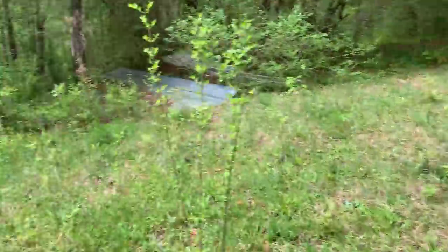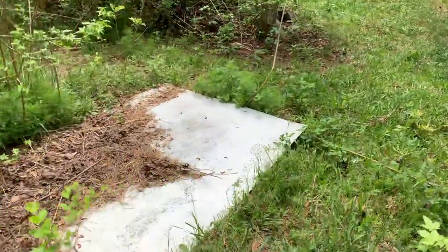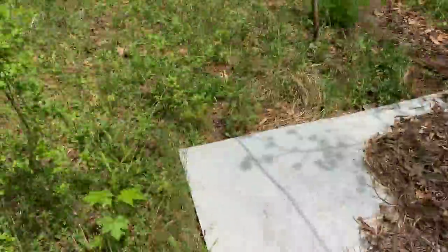All right, let's see what else is using its tin today. Hopefully that's not the only snake. Skink. Toad. Put this back gently.